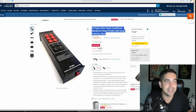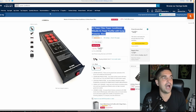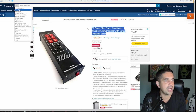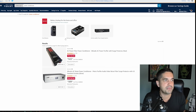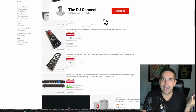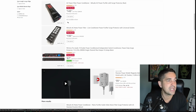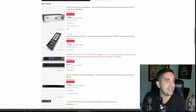If you don't got a power conditioner, just buy this right now. Don't even think about it. Do the right thing. I did search power conditioner on Prime Day. I didn't see too many different options, but you can either get less ports. Again, the one I have has less ports, and I'm now wishing that I had more ports. But you can get whichever one you want.